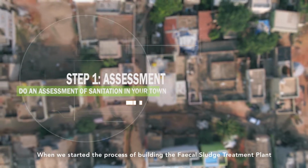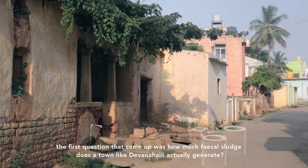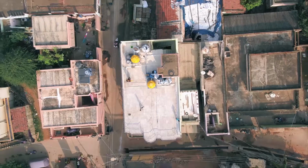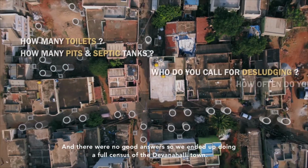When we started the process of building the fecal sludge treatment plant, the first question that came up was, how much fecal sludge does a town like Devanahalli actually generate? And there were no good answers, so we ended up doing a full census of the Devanahalli town.